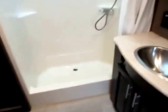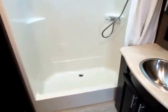Now, I don't know if the camera's going to cooperate with me here. Hold on just a second. Don't know how well you can see this. We'll see if the camera falls down. I want to show you something, guys. I'm not a small person, but check this out. That is some pretty serious construction. This is a full-on jumpable shower. You can literally jump in this.